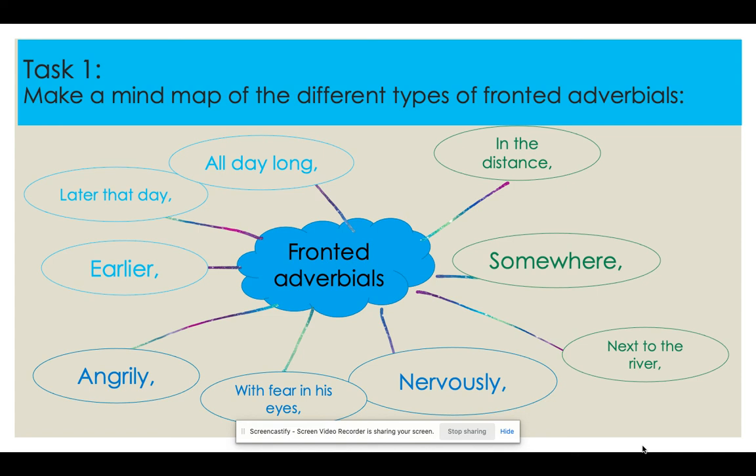Now, of course, there's many more examples, and that's exactly what I expect you to write down. So pause the video now and make your mind map of the 3 types of fronted adverbials you learned about today. Use your 3 different colors. You can also add the words who, where, and when onto your mind map, if that will help you, like a little key. You can pause the video and write as many as you like. When you're done, let's continue.